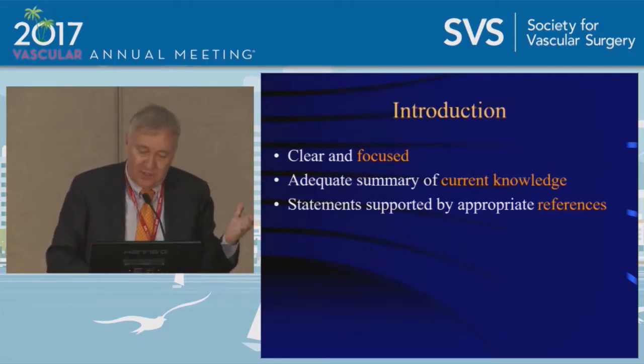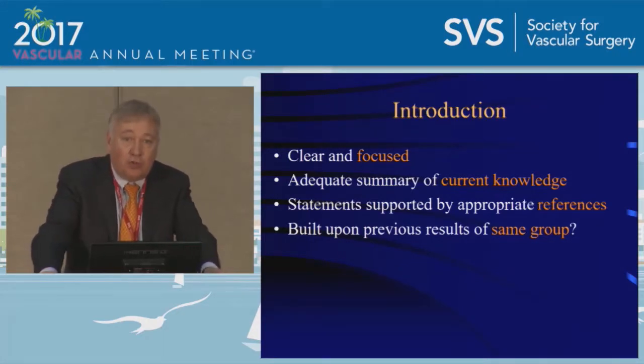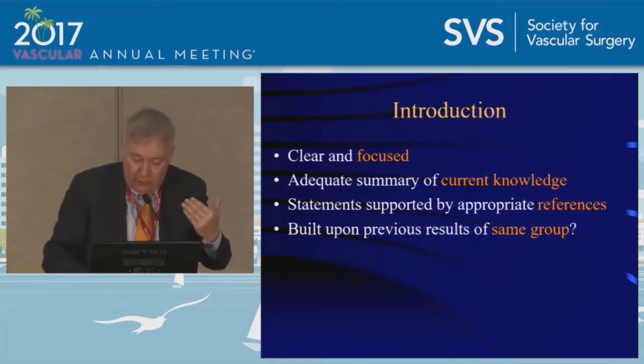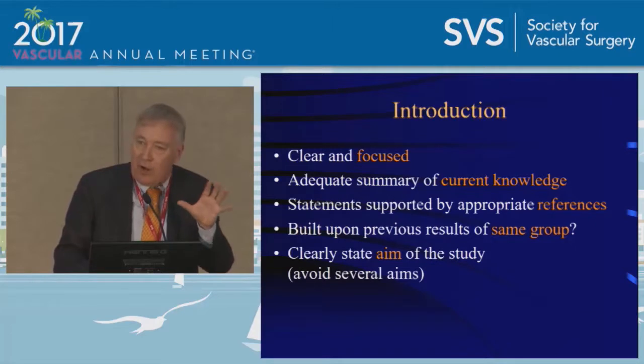It's not necessarily better if you have 50 references to support it; an adequate number. If you have published on the same topic previously, do cite it. It's good to know that you're actually building upon previous results of your group or somebody else from your group. And clearly state the aim of the study, what you try to prove or to show or not to prove. Avoid several aims. That's usually very complicated, and usually the statisticians will not like that too much.